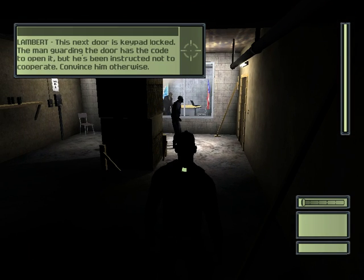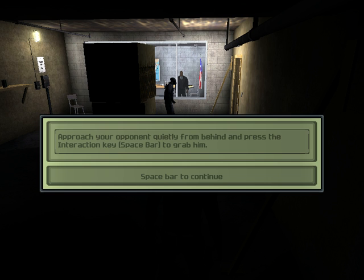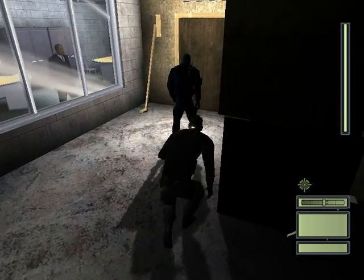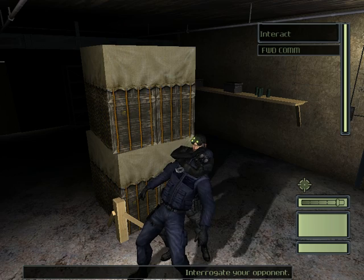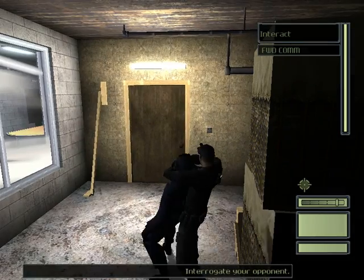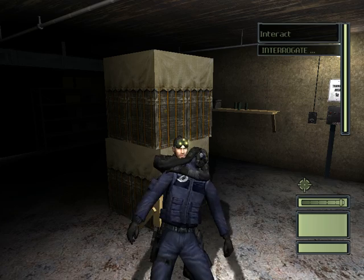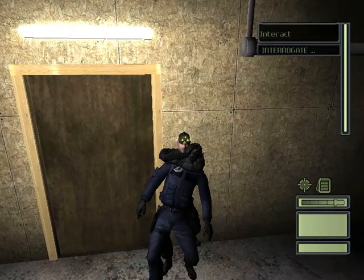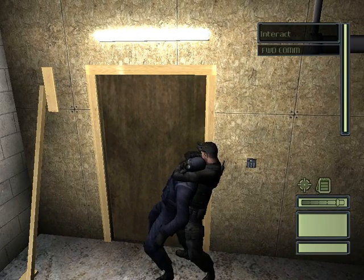Next door is keypad locked. The man guarding the door has the code to open it, but he's been instructed not to cooperate. Convince him otherwise. Hi there. Hi. You're not going easy on me, are you? Not so tight. That hurts. Sorry about that. What's the door code? 28469. It was a pleasure working with you. Likewise. 28469.